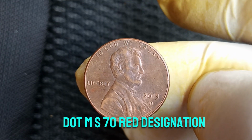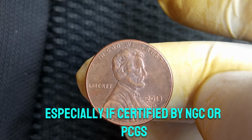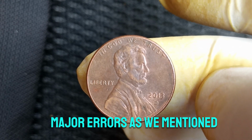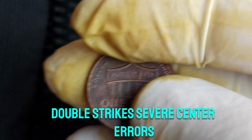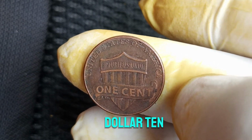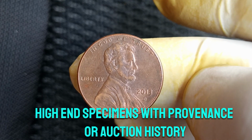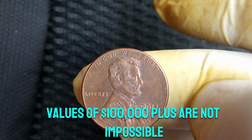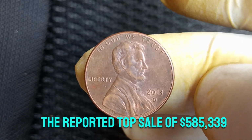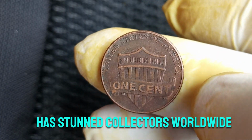MS70 red designation, full red, no marks. These can skyrocket to $500 or more, especially if certified by NGC or PCGS. Major errors, as we mentioned, double strikes, severe center errors, or unique die breaks have sold for $1,000 to over $10,000. Extremely rare high-end specimens with provenance or auction history, that's where the magic happens. Values of $100,000 plus are not impossible, and the reported top sale of $585,339 has stunned collectors worldwide.